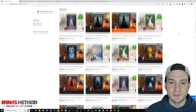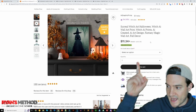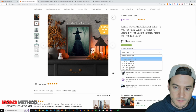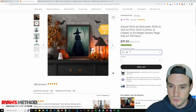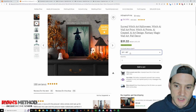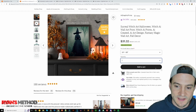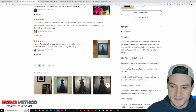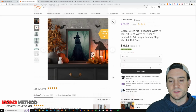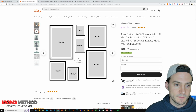Not only are they selling just the digital download version though, they do have the actual art, decor size. Actually, you know what? I don't know if that's true. I can't say for sure. This could just be the size of the digital print and not actually the physical product. So I don't want to speak incorrectly. Okay, it says how to order your poster. Never mind. So they do sell the actual physical as well. Just wanted to make sure I'm not misspeaking.